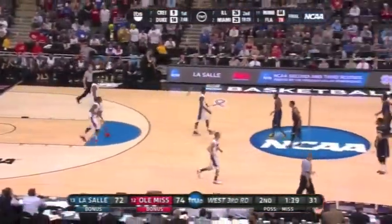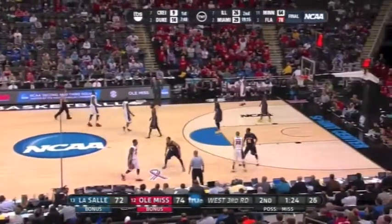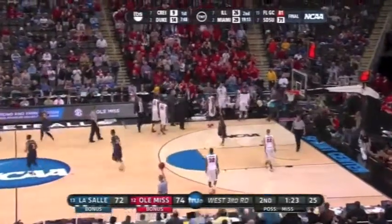Minute and a half to go. Rebels trying to hold on to advance. The winner will face Wichita State Thursday in the West Regional.